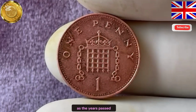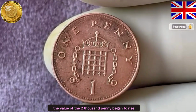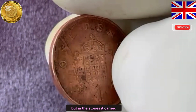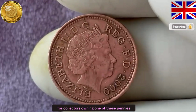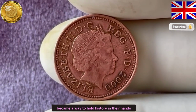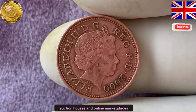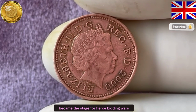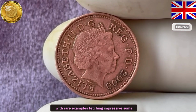As the years passed, the value of the 2000 penny began to rise, not just in monetary terms, but in the stories it carried. For collectors, owning one of these pennies became a way to hold history in their hands. Auction houses and online marketplaces became the stage for fierce bidding wars, with rare examples fetching impressive sums.